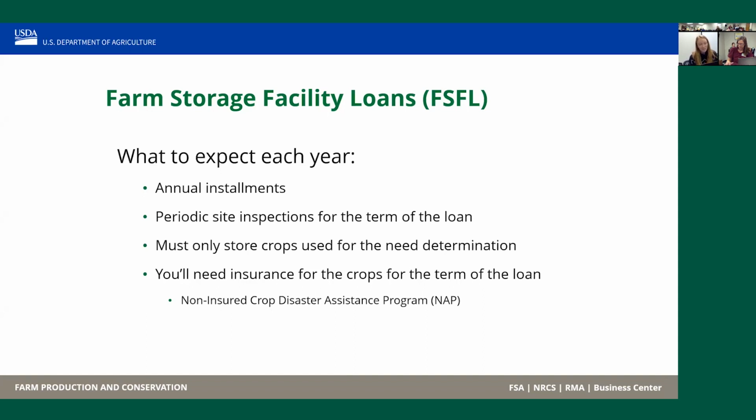Another thing that you'll need to secure for this is insurance for the crops that are being stored. And you all are likely eligible for the non-insured crop disaster assistance program through FSA, which is a type of insurance. And it's for specialty crops that don't have a lot of other options through regular crop insurance. So I can help you through that.